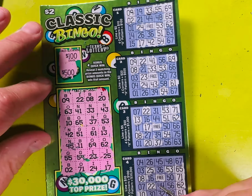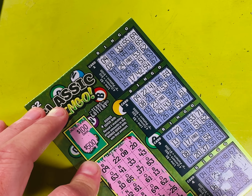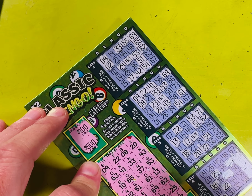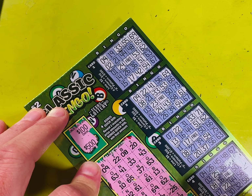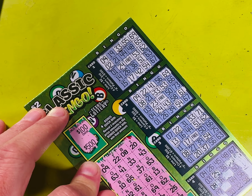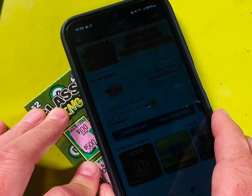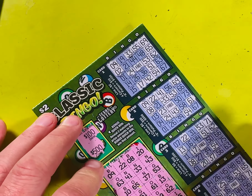Let's give it a scan. Do have my scanner phone ready. And like I said, these are a great value. I love playing these for just $2. You can go buy a bunch of them. And they're bright green. This is the latest rendition of this ticket. Thinking, not a winner. Okay, so that was ticket 95.